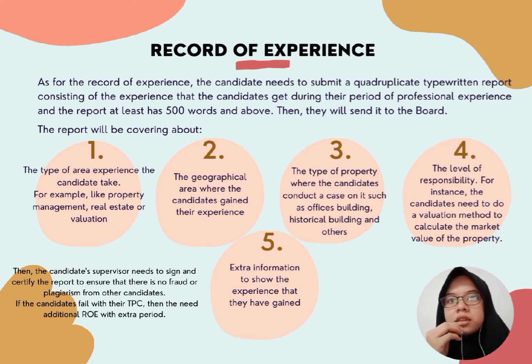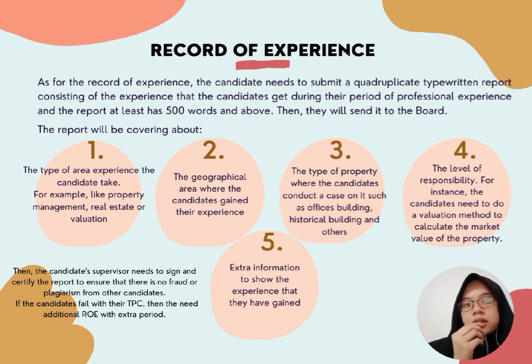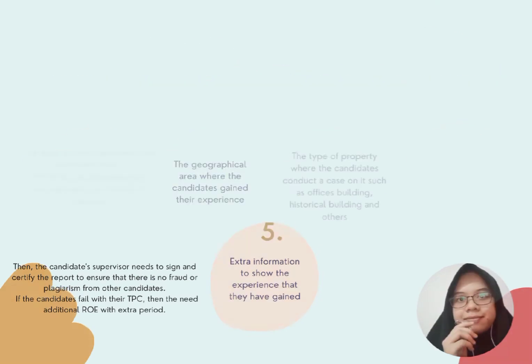Third is the type of property where the candidates conduct a case, for example, an office building or a historical building and others. Next is the level of responsibility. For instance, the candidate needs to calculate the market value of the property using a valuation method, or the candidate needs to do a report. Lastly is the extra information that shows that they have gained experience. For example, they need to calculate the market value of a golf field that is different from other candidates. After that, the candidate needs to have a signature from their supervisor to certify the report.